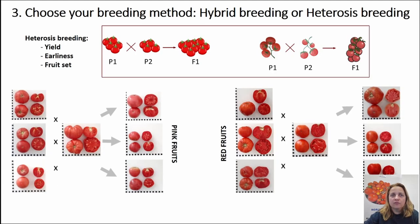Now you have several options. If you are satisfied with your F1 hybrid, you can stop here. This method is called hybrid breeding, in which only the F1 hybrid plants are important. It is very common to see that the F1 hybrid is superior in performance compared to the parents. This phenomenon is called heterosis.